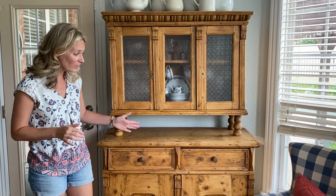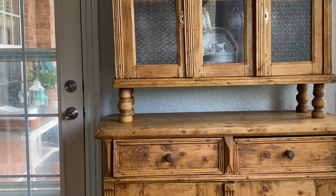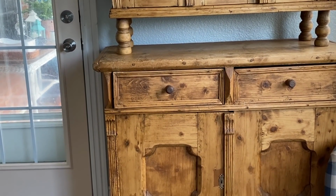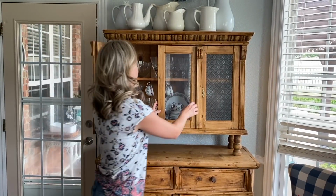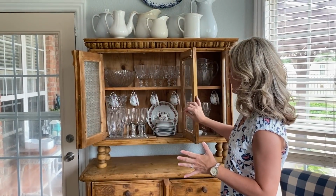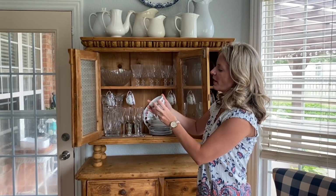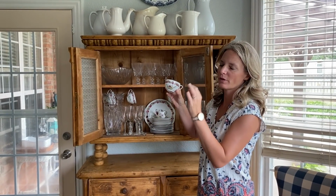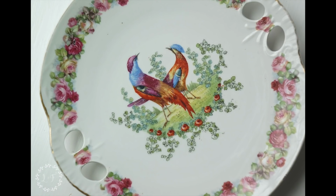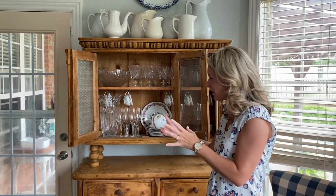So what I love about it is all of the carved detail that it has, and again, it has a ton of storage. So up here, we have some of the china that I have. I inherited like 3 sets of china from my grandmother. So this is where some of it is. This is a dessert china that I inherited from her. That was her grandmother's, I believe. It is Austrian. It's very, very old. It's beautiful. And I love that I have a place that I can put it where you can see it a little bit through the glass.